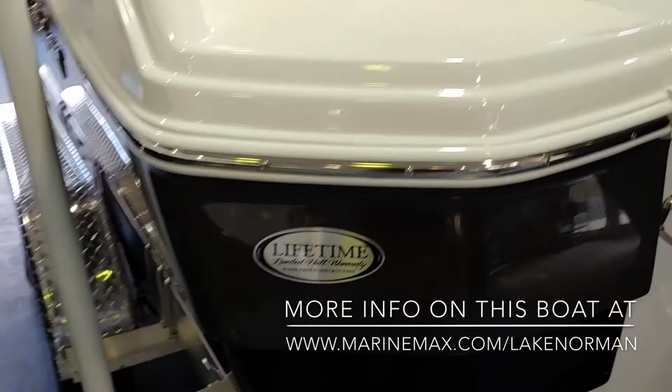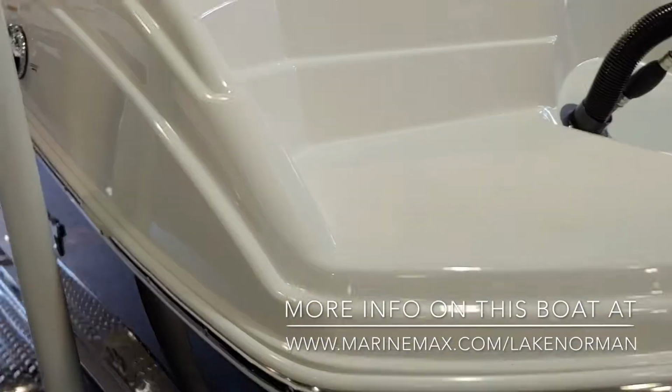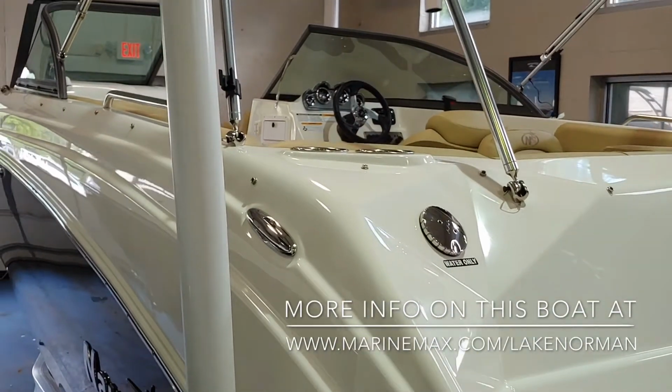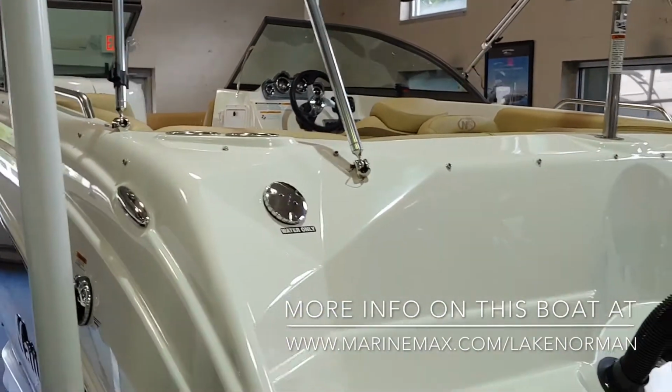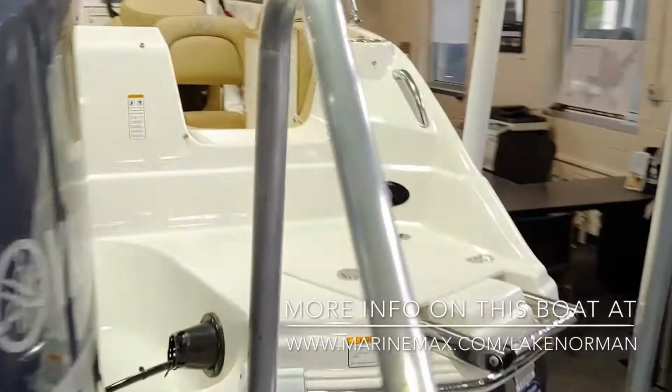As you'll notice, the NauticStars have got a lifetime hull warranty. Construction is fantastic on this boat. All the stringers are fiberglass. There's no wood in the boat. Worry about wood rot. Let's step up inside and I'll show you some of the features.